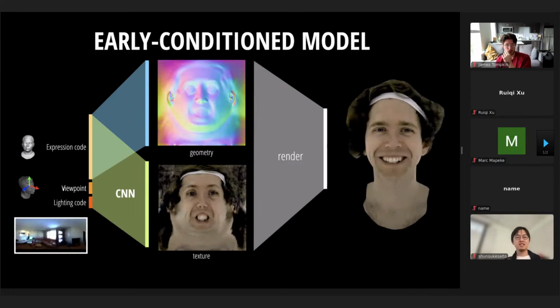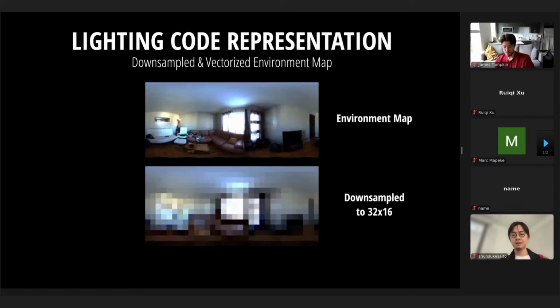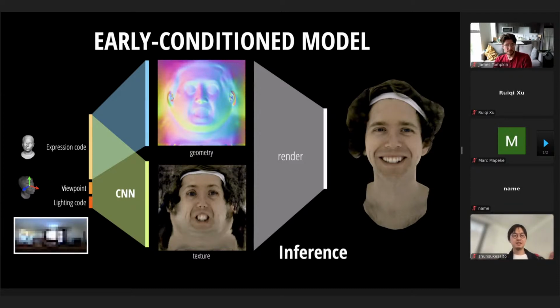The naive extension to make the avatar relightable is to inject the lighting code as part of the input. For example, we can feed the natural illumination in the form of a Lagrange environment map, and for efficiency, downsample it to 32 by 12. During training time, we have the 5 lights on, as I mentioned earlier, and it's changing around.